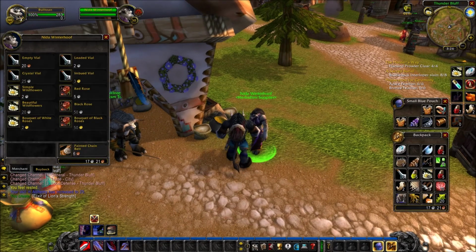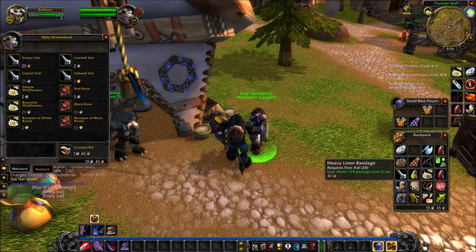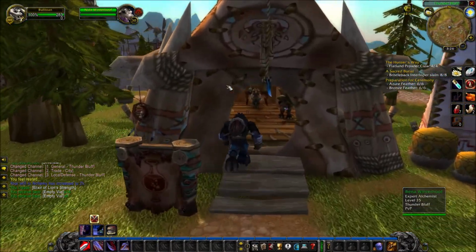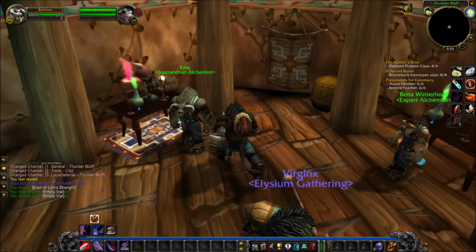How may I aid you? And also may as well get ourselves a max stack again. We do that, and then I can sell that. And then sell this stuff. I'm going to take a look at the auction house as well. Right, can I make any more alchemy sorts of things? Let's have a look.